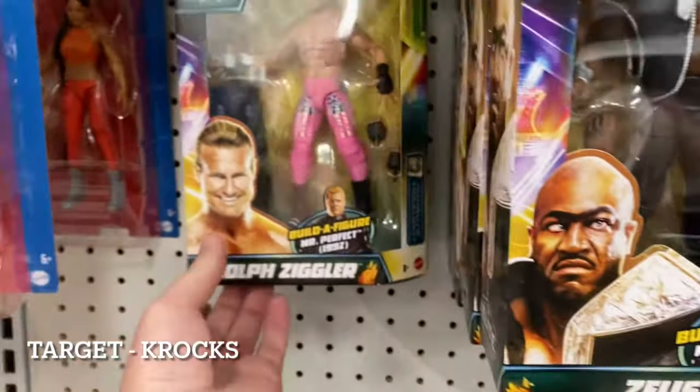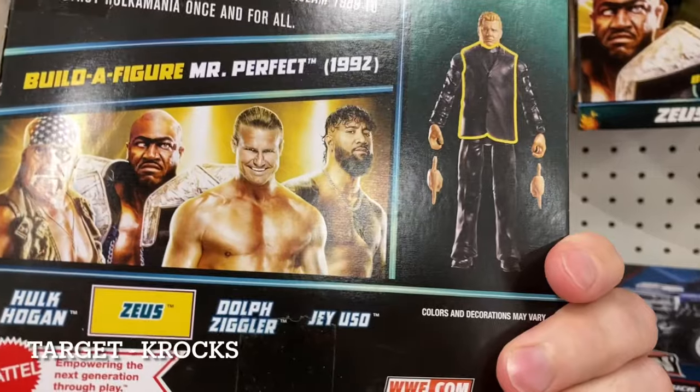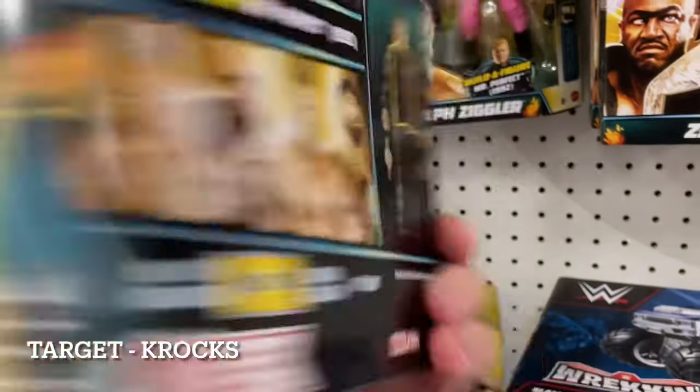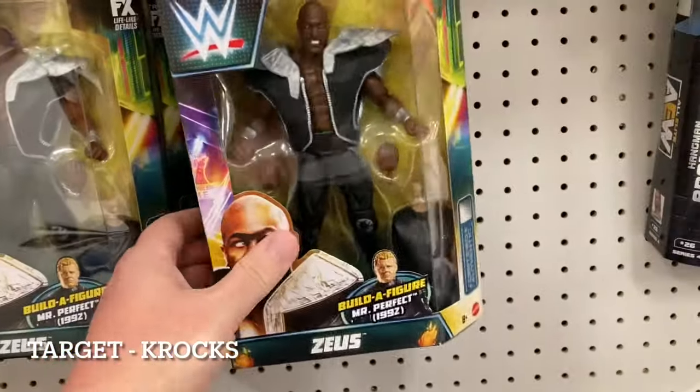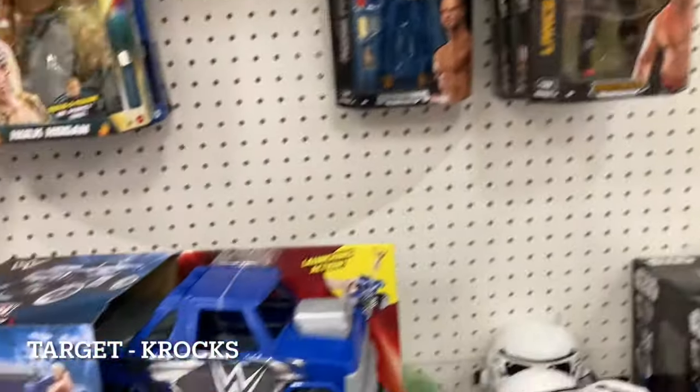Perfect Build-A-Figure. We also have Dolph Ziggler here. So we have, is that the whole wave? No, I guess we're missing the Uso. But yeah, cool to see those here. Cool seeing Zeus for the first time. Everything else here is your normal typical stuff that's here, unfortunately.